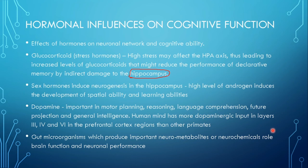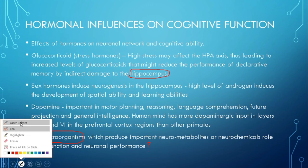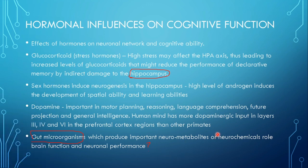Synaptogenesis, our neurons' ability to establish new synapses, helps to improve the processing of information. And finally, there's also the influence of our gut microbiome. This revolves around the idea that our gut microbes are able to produce neurometabolites or neurochemicals, which play a role in brain function and neuronal performance.